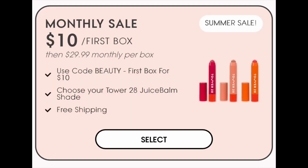They normally do have different deals, so I always check every month because it always changes. So for this month, if you were to choose month per month, they have a deal where your very first box will only be $10. And again, that one product is 70-something on its own. So your first box will be $10, and then it will renew at $29.99 every month. You get to choose which color of the balm that you would like, and you get free US shipping.